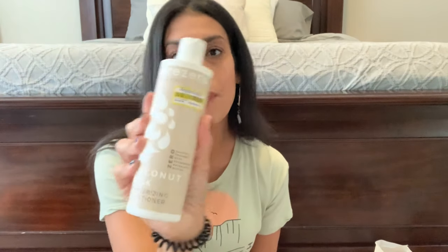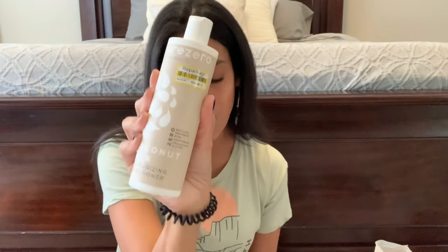And then I found this on clearance, and it is a coconut milk moisturizing conditioner. If I could have found the shampoo, I would have got it, but they only had the conditioner, and it was on clearance for $4.19. The brand is Pure Zero Clean Beauty, and it smells really good, so I'm super excited to try this out.